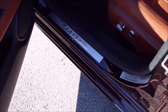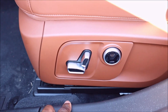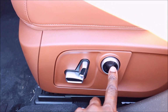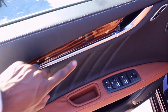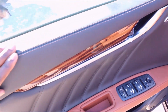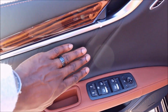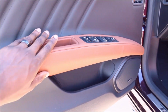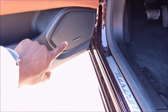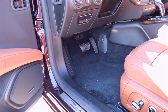Then before you get in, you have the door sill here done in aluminum, all right, with the Maserati script there. You also have the seat control buttons done in aluminum with the black inserts. And here on the door panel, you have the high gloss Ebano wood trim with the aluminum trim as well. You have the leather Nero on top with the Cuyo contrasted stitching to match. You also have the Nero leather right there in the door insert, and you also have some stitching there, and then the Cuyo leather to break it off there. All right, and then you have the Harman Kardon sound system as well. No aluminum pedals because this is the Lusso model, so luxury over the sporty model, which has those pedals.